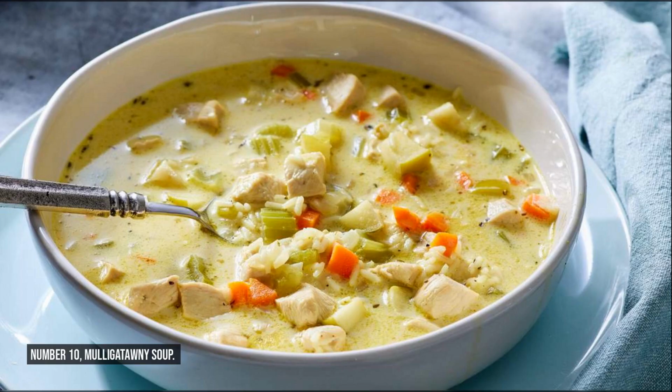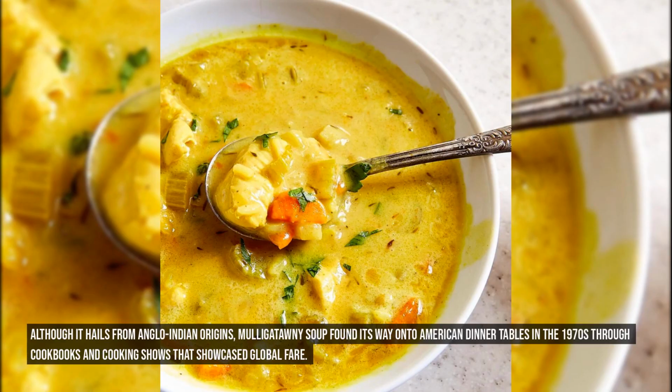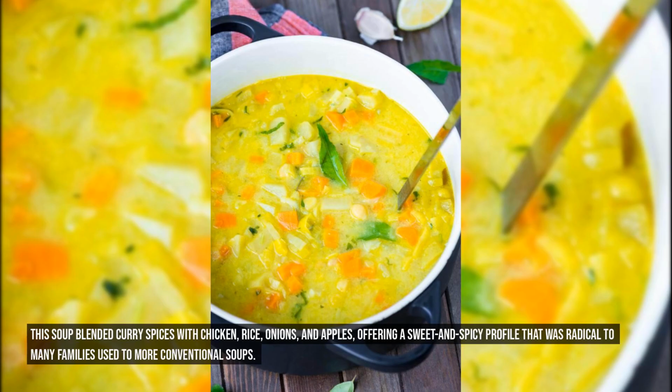Number 10. Mulligatawny soup. Although it hails from Anglo-Indian origins, mulligatawny soup found its way onto American dinner tables in the 1970s through cookbooks and cooking shows that showcased global fare. This soup blended curry spices with chicken, rice, onions, and apples, offering a sweet and spicy profile that was radical to many families used to more conventional soups.